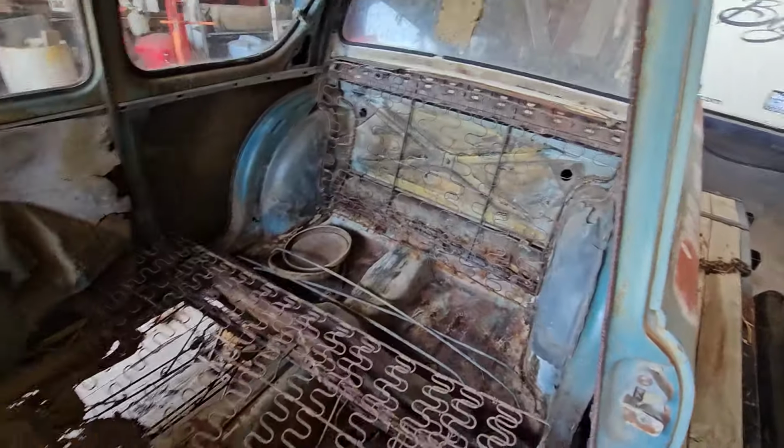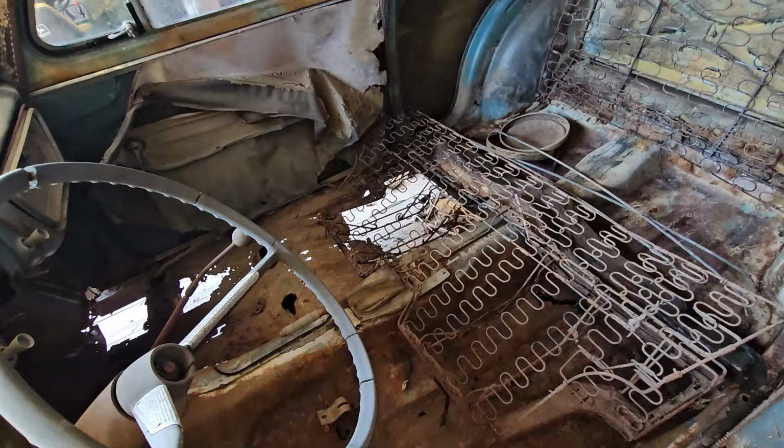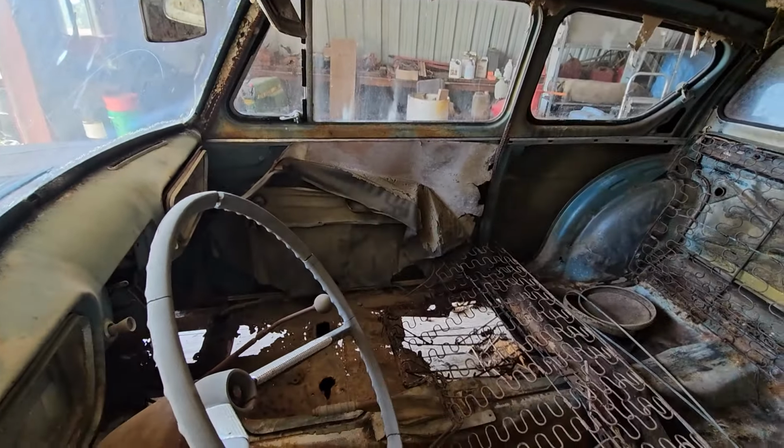Now we've got it all swept out. There's a lot more rust than I was fully anticipating, but you know how that goes. Doors work, everything seems strong enough, so she's definitely savable.